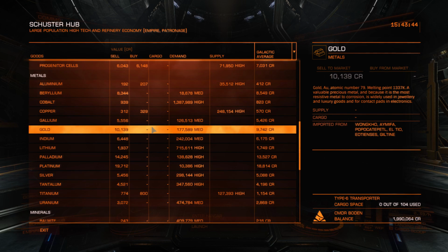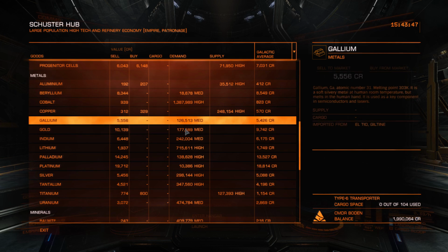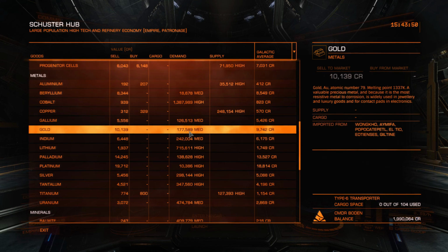Basically, you want to be aiming for the highest costing item. So gold right now is very expensive, and you just want to be aiming for the highest profit, of course. And that's it really, guys.